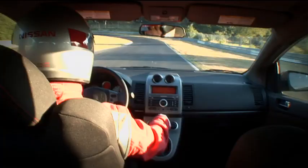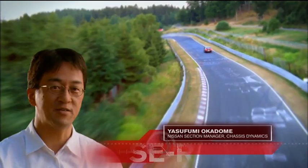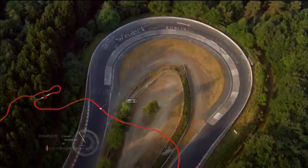Section manager Yasufumi Okudome shares the team's vision of building a great driver's car. In designing the SER, we sought to achieve Nissan-ness. It's the joy of driving. That, we believe, is the essence of Nissan. Joy comes in many forms.